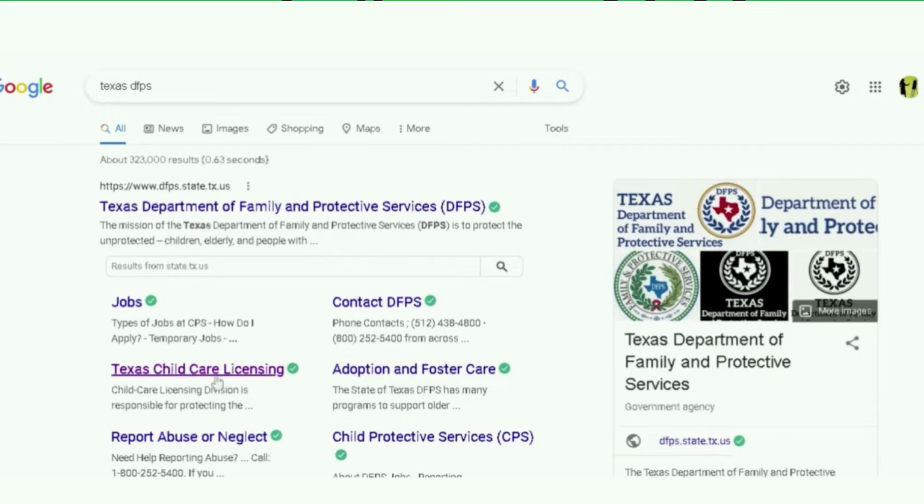We're going to go down here where it says Child Care Licensing. And FYI, this is the same place you can report abuse or neglect, okay? But we are focusing on Texas Child Care Licensing and trying to get your daycare open today, okay? So let's click there.